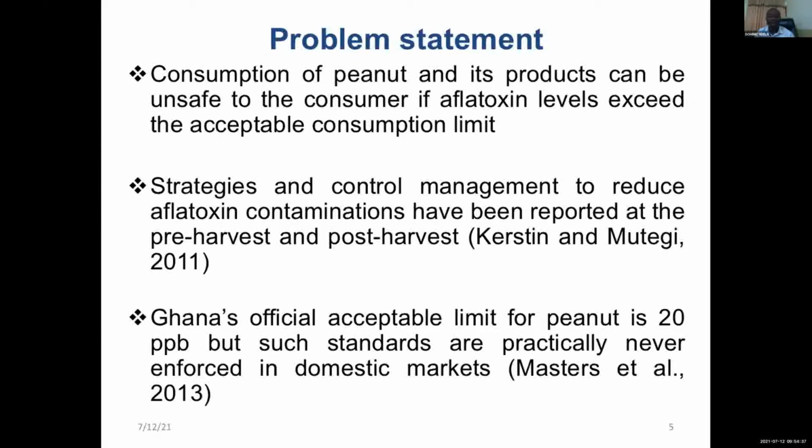In Ghana, we have standards. Standards have been set to regulate especially what humans consume. And in Ghana, we have an official acceptable limit for peanuts, which is 20 ppb, but such standards are practically never enforced in our domestic markets.